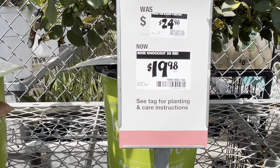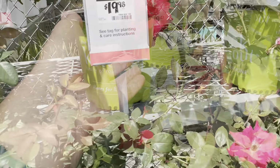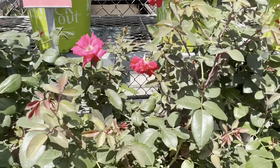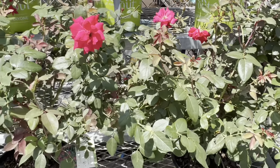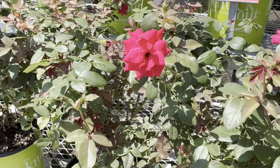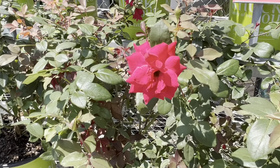They have Knockout roses marked down to $19.98. Knockout roses are extremely hardy. I have many planted in my landscape and they bloom from spring until frost. They are noted for USDA hardiness zones 5A through 11A.